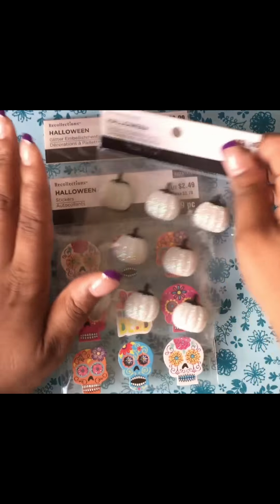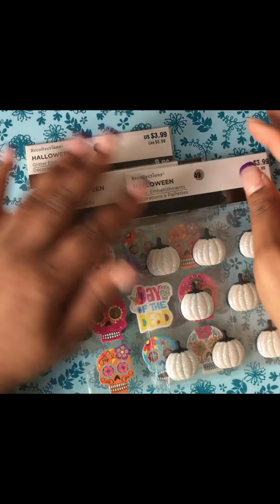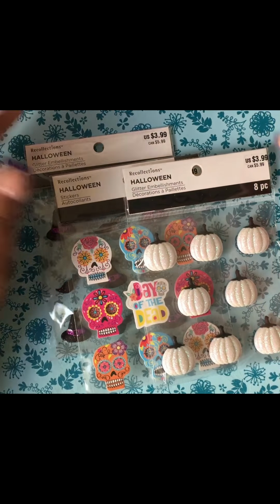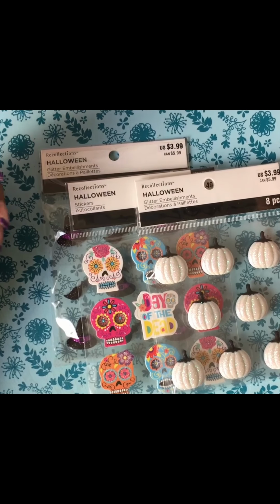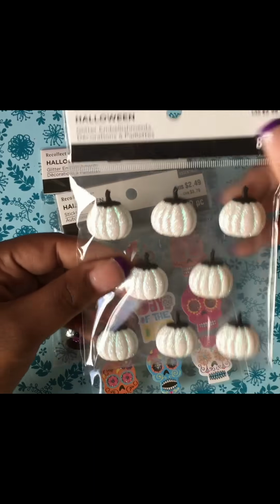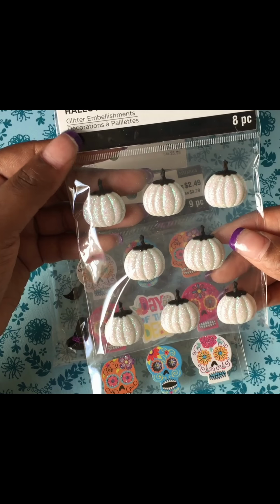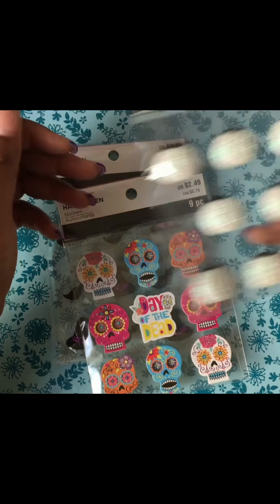Michael's has some stickers that they didn't have last year. So I was like, oh, pretty stickers, let me get them. And right now they're buy one, get one half off. So first I got these really cool white and black pumpkins. And I think they had these last year, but I didn't buy them, so I picked them up this year.